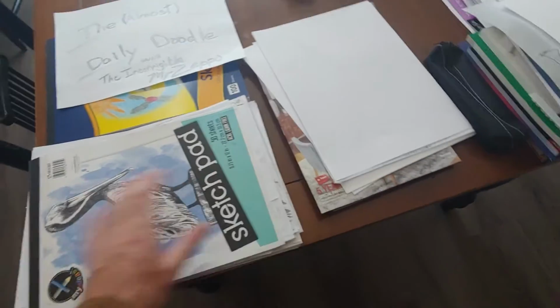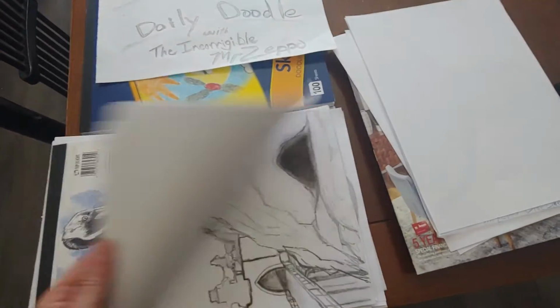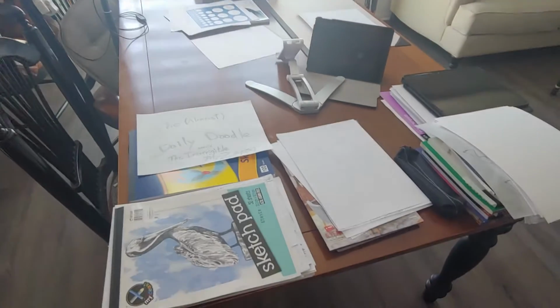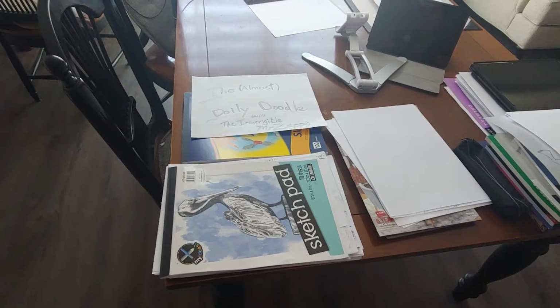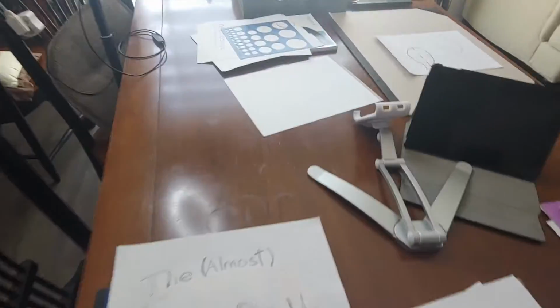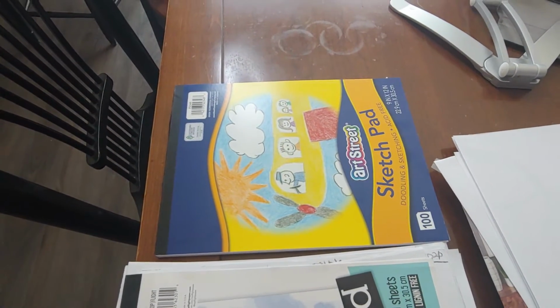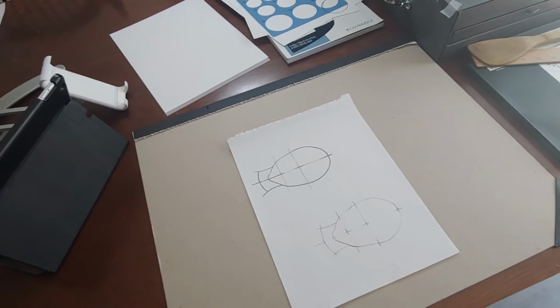I'm going to do a phase 3 and 4 of the almost daily doodle with the incorrigible Mr. Zeppo, which is to take these prior drawings, like this lovely landscape, and retrace them using vellum, with a technique that involves muscle memory: sitting down with just one picture and doing a really detailed tracing of it onto vellum. Set that aside. Take a little break. Take regular, plain old fashioned paper, not butcher paper, slightly better than sketchpad level paper, and then do a by-memory retrace drawing of each drawing.